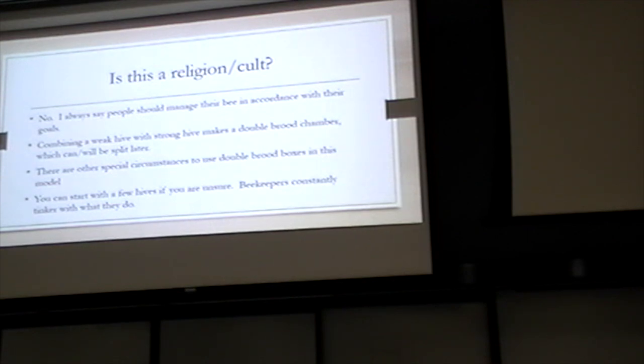There are other special circumstances to do double brood boxes. Some people do this to bank queens. Some people will make a double brood box and stick a queen excluder in there to be able to start or finish off queen cells and queen production. There's all kinds of different bee method things that people use double boxes for.